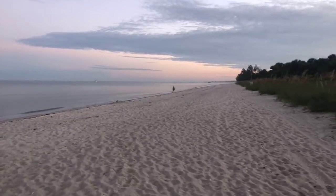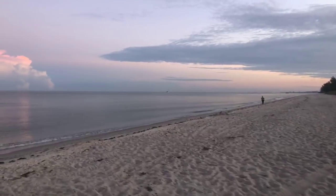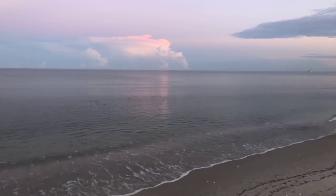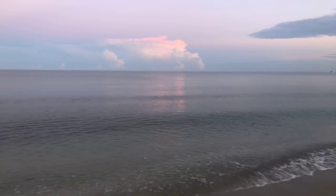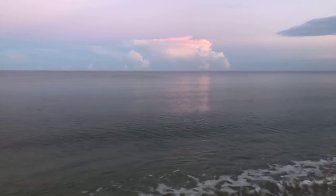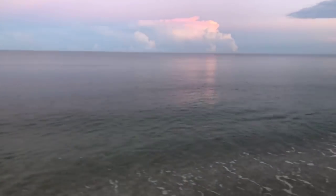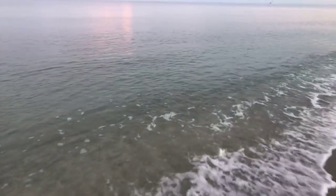Come down to the water. Start walking up the beach. Never know what we're gonna see. The water looks really nice out here this morning. Clouds starting to get some color now on the top. As the sun comes higher and higher, more and more of that cloud's probably gonna turn pink. Get some nice little colors out here. The water looks great down here in area one, the very south end here.